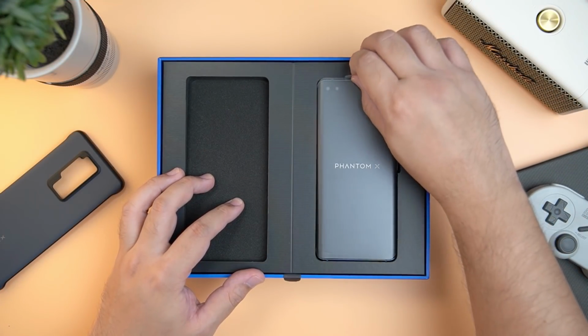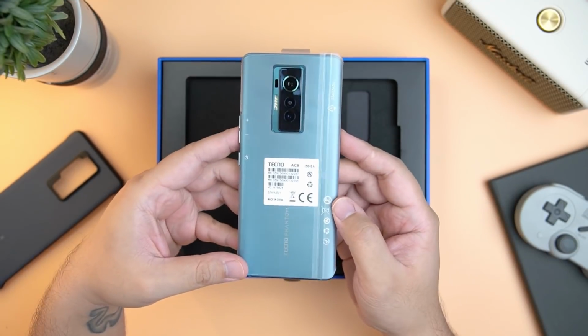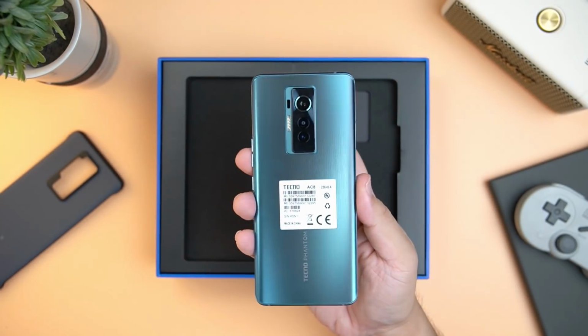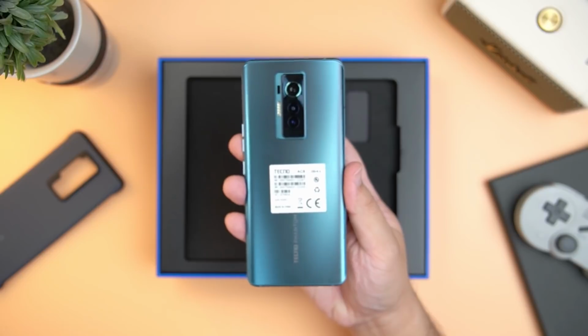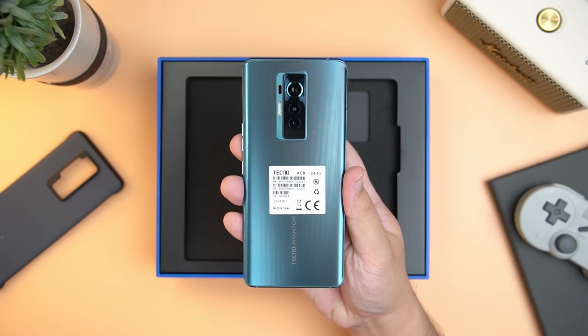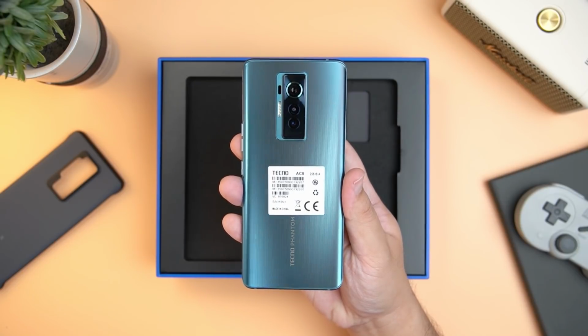Next up, of course, the phone itself. Yan guys, this is the Phantom X in the Iceland blue colorway. Sobrang premium yung feel ng phone na to, as in nag-level up talaga si Tecno compared to their other phones na nahawakan ko before, pero we'll talk more about this later on.